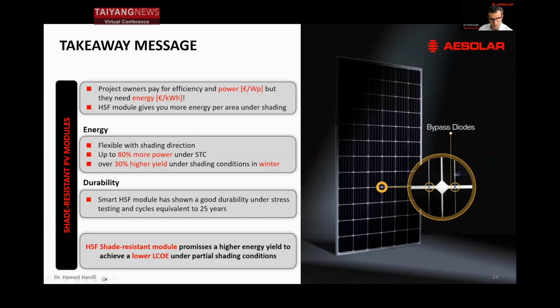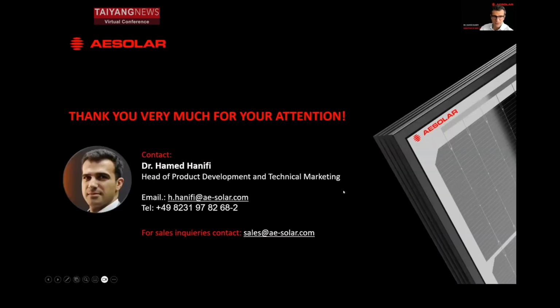In terms of durability, the Smart Hotspot Free module has shown good durability under stress testing and cycles equivalent to 25 years, which was, of course, an extra test apart from the general standard tests. And finally, the hotspot-free shade-resistant module promises a higher energy yield to achieve a lower LCOE under partial shading conditions. And with this, I would like to thank you very much for your attention, and I'm open for any questions.